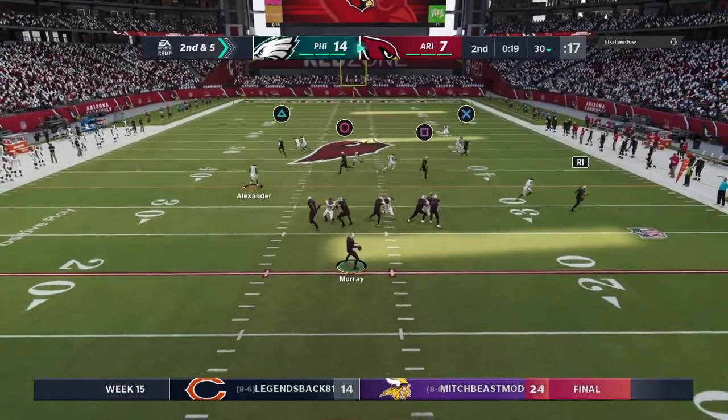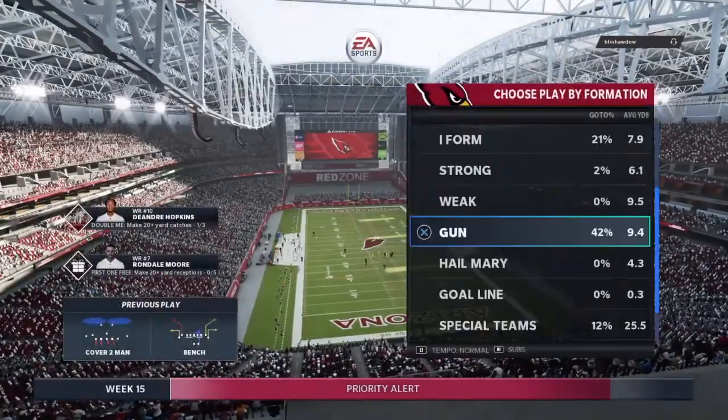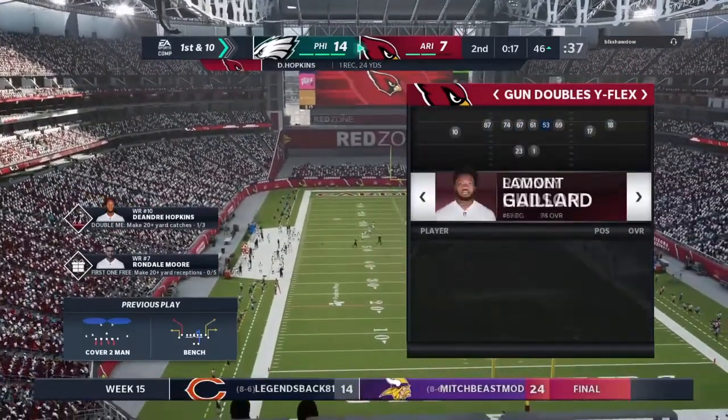From the 30 on 2nd down, Murray. And this is going to be caught. He won the fight for the football. The Cardinals going to use the first of their timeouts as they'll stop it with 17 seconds to go in this first half of action.